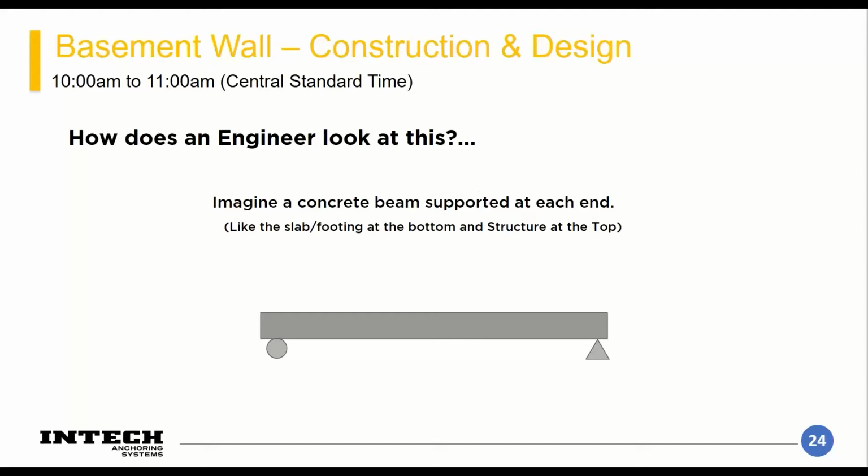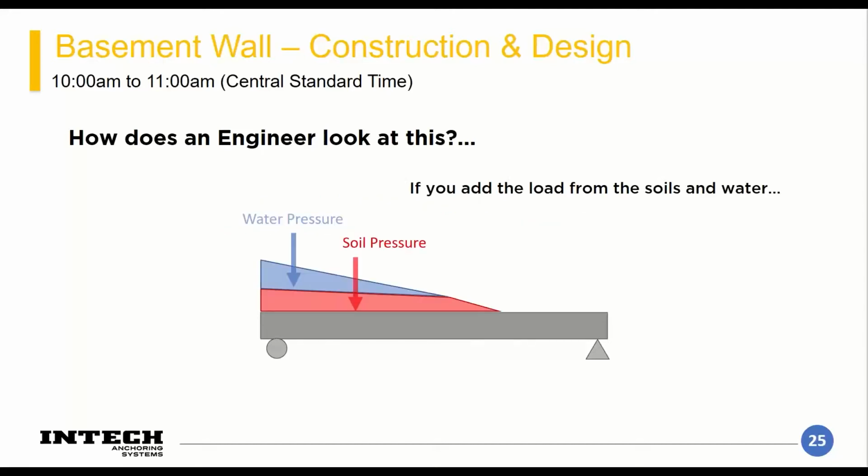So how does an engineer think about all these driving forces and resistances? Basically, you can turn the scenario of the wall on its side and generalize it and consider it to be a concrete beam. So if this beam right here is a rigid concrete block supported on either side, that's kind of a representation of that wall. And so on one side you can consider that slab, and on the other side you consider the weight of the structure. And it doesn't really matter which side you consider.